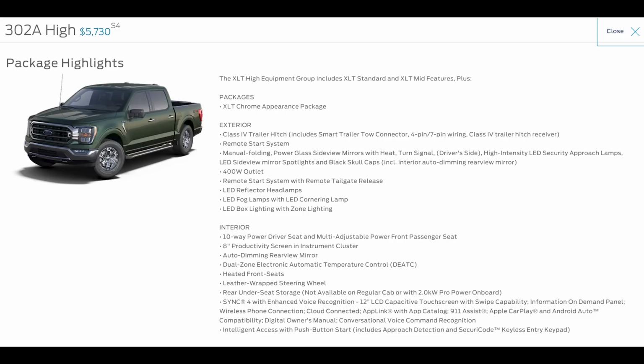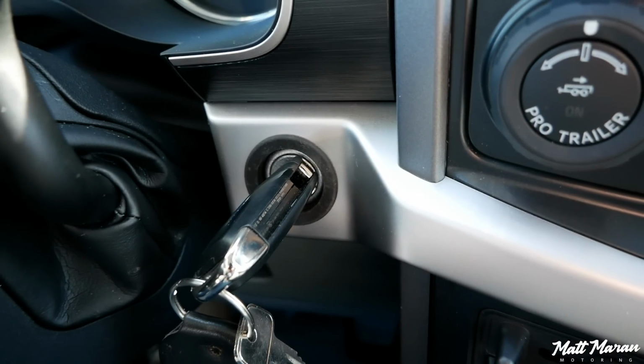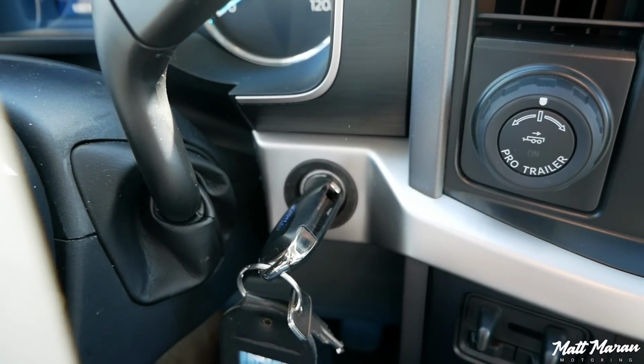You also get heated seats in those. You get just basic other things that you would expect in a truck. And so I would highly recommend going for that package. But if you want to save some money, you don't care about having some of those dated features, then that's totally fine. But yeah, no heated seats or anything here.